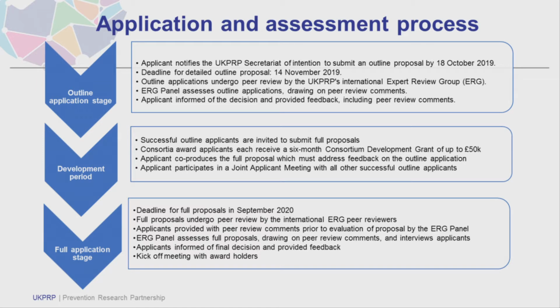But the ultimate deadline that you need to think about here is the 14th of November, because we open the call for 2.5 months, and so that is the deadline where we expect your detailed outline proposals to be submitted to us. That will then go through an assessment, peer review, and full assessment by a funding panel. And just to remind you that that panel is sufficiently housed with the range of expertise that would be needed to address your bids, and it would also include people from non-academic stakeholders and end users, so it provides a breadth of coverage looking into your bids.